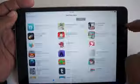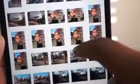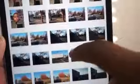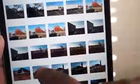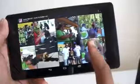And as a result, if you're someone who likes to be on the bleeding edge of apps and install what's new right now, you're more than likely going to be happier on an iPad mini than you will on a Nexus 7. Don't get me wrong, most of what you want to do on a tablet can be done on a Nexus 7, and it can be done well, but it requires a little bit more time and patience.